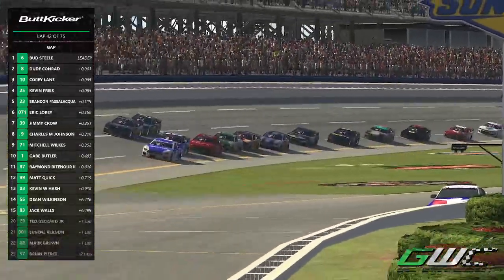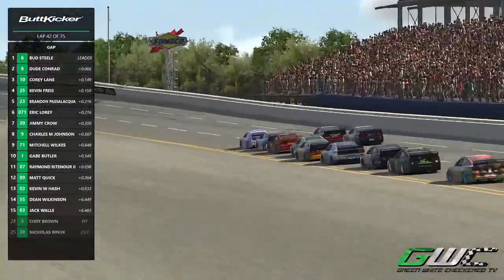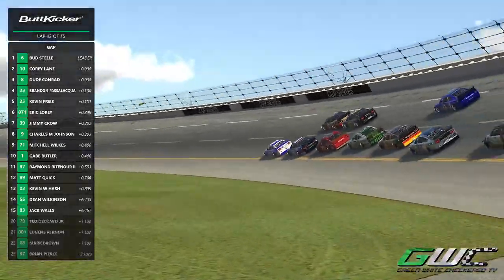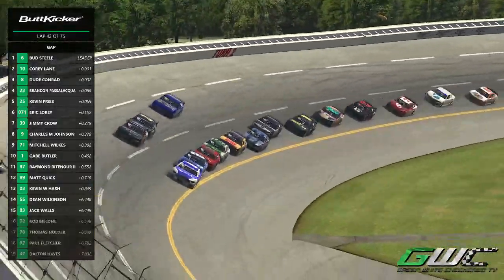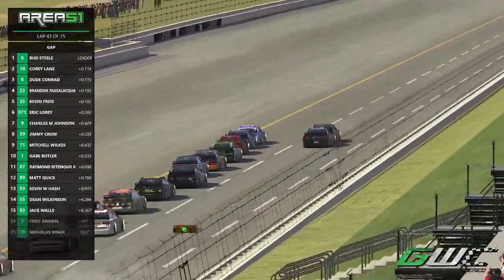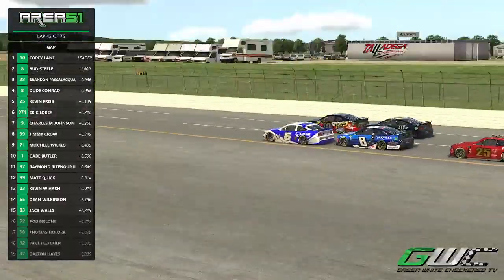And then, I see a little bobble there. While we've been talking about all this, I wasn't even paying attention. The 6 of Bud Steele was able to get that push that he needed from the 10 and the 23. So we have a new race leader up front. Yeah, Bud Steele challenged Dude Conrad for the lead at top line, and they formed up just a couple cars and were able to go. And as that's happening, Corey Lane's still up there, and he's making a push. Let's see if Brandon can get both of them to the front as well.